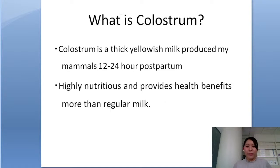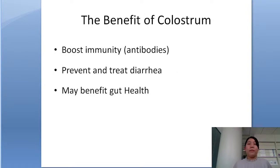So what is colostrum? Colostrum is a thick yellowish milk produced by mammals 12 to 24 hours postpartum. This means that it's the milk after a female animal gives birth. This colostrum is highly nutritious and provides more health benefits than regular milk. It has higher proteins, fats, and vitamins. There are three benefits of colostrum: it boosts immunity, it prevents and treats diarrhea, and it may also benefit gut health.